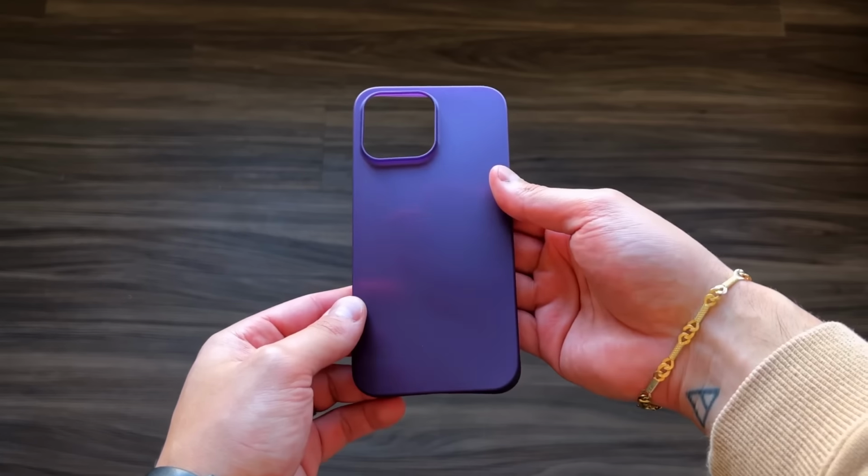So the first one we'll talk about is cases. So in this video, we're going to talk about 3 different cases. Now me personally, I love to have my cases be as thin as possible. The thinner the better, because I usually don't drop my phone. So with these cases, let's go from thinnest to thin.